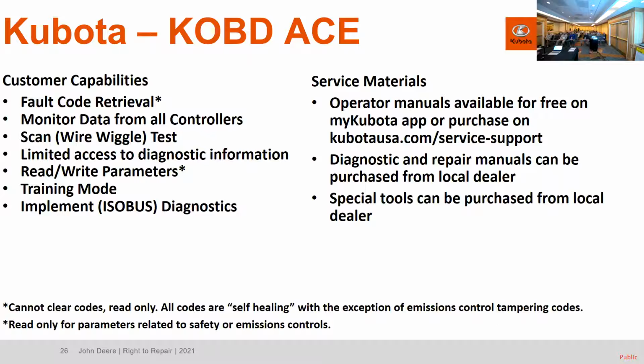Read-write parameters are very limited in that section. It does not allow any access to read-write any of the emissions controlled components. And also, the codes that are not self-healing are emission tampering codes. So if any tampering is detected with any of the emissions controlled sensors or components, it will throw a code, derate the engine to 50%, and will not recover until it goes to a dealer.